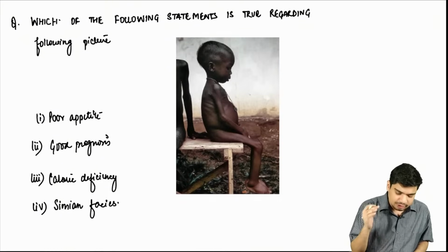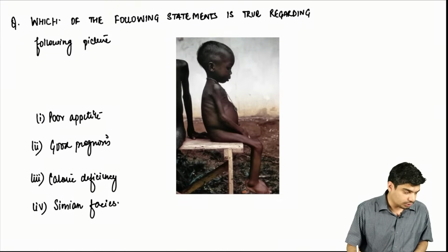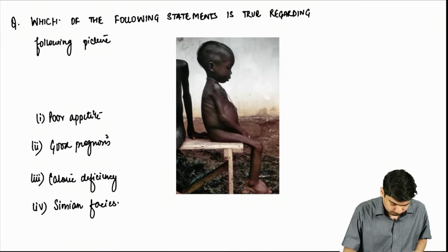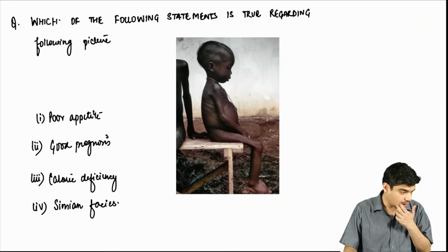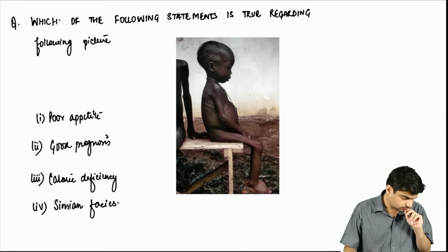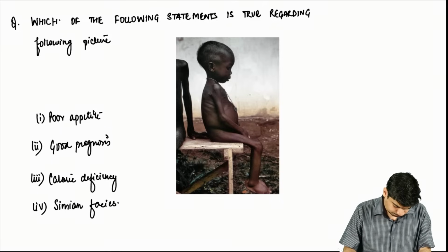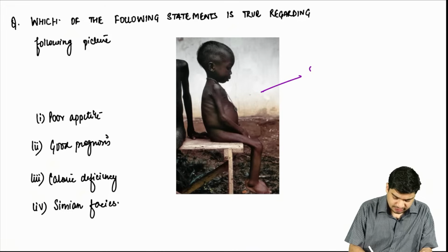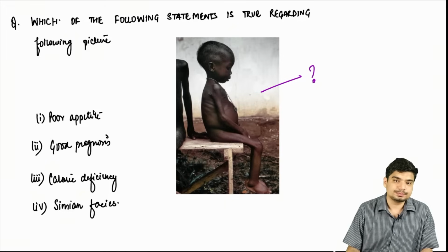Now, tell me the answer to this particular question. First, tell me what is this child suffering from and what is the answer to this question.